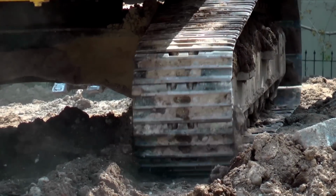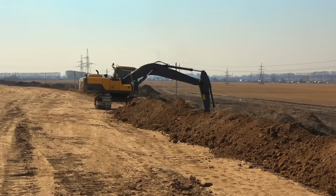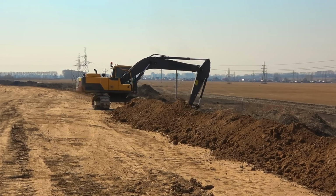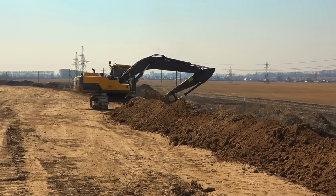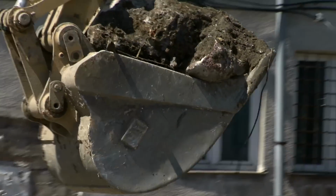Your typical excavator can weigh anywhere between 19 and 24 tons. Some are as small as 10 tons, while others get as heavy as 45 tons. It depends on what they're trying to move. But what if you're the one trying to move the excavator?